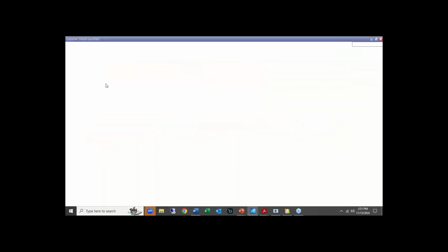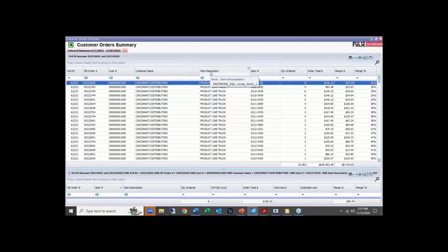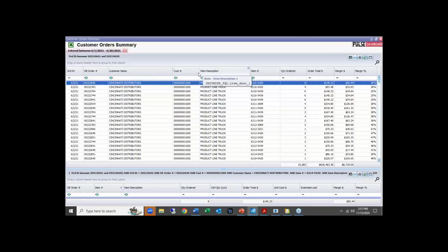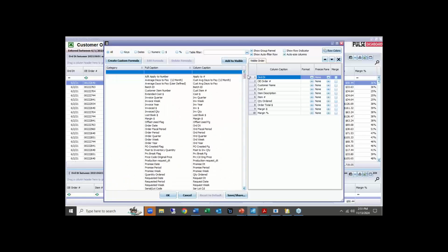You can click on anything to see the underlying detail. So what I'm doing here is I just want to see the orders that have arrived. And some people want to have the item description over here. The point being that you can move these fields all around. If there's a field on here that you're missing, you can add it. These are all fields from our data dictionary that you can add.